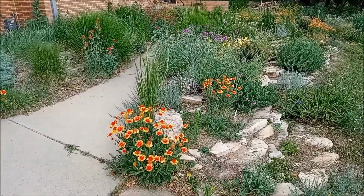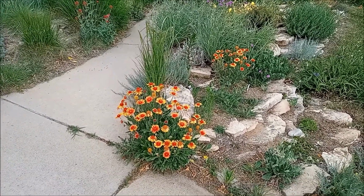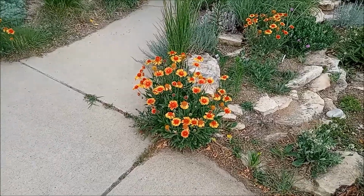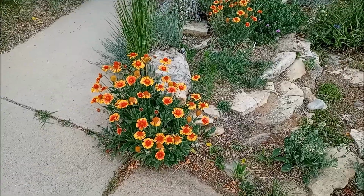Here you can see a typical cluster of Gaillardia, about 12 inches or 30 centimeters high and about the same distance wide. This particular patch volunteered on its own, about 50 feet from the actual original planting.